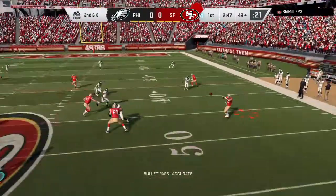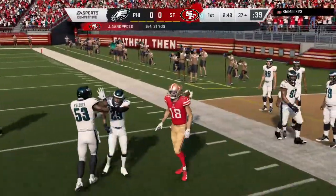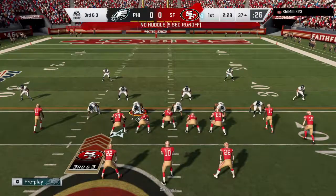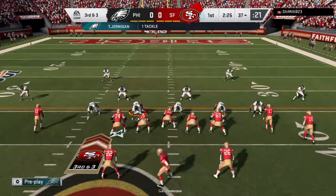Throwing on 2nd and 8. Garoppolo. Coleman has it here right side. Call it a gain of 5. And that's going to lead to a 3rd down. Brings up 3rd and 3.